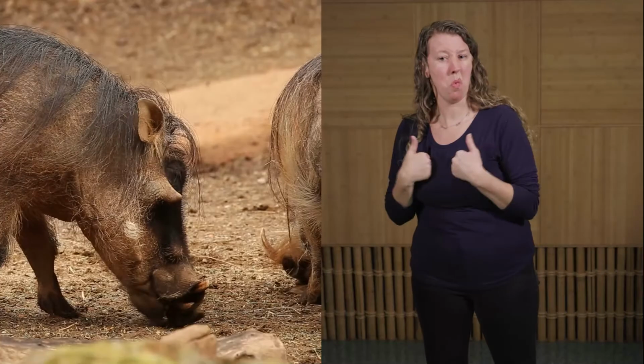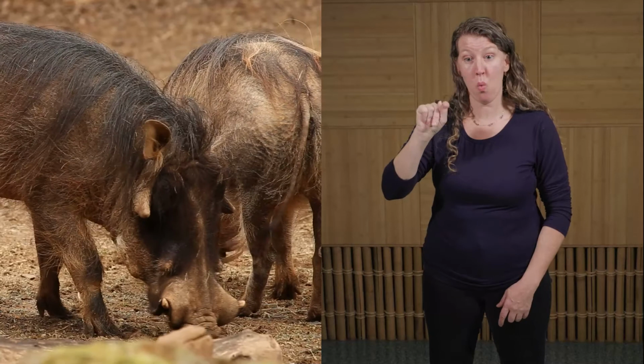In the wild, common warthogs are currently stable with their population. This is believed to be due to their amazing adaptability. While they do tend to have more troubles in areas where they're closer to human communities, overall, they are doing very well.